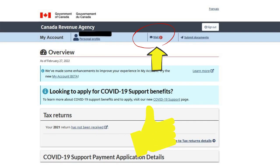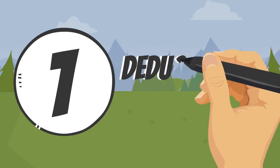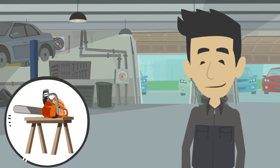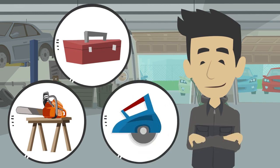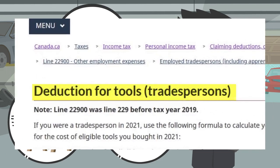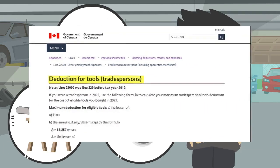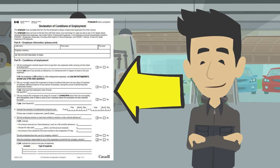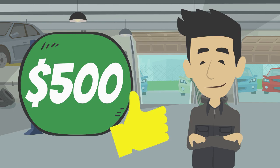So let's get started with our very first credit. Number 1 is a tax deduction for tool purchases. If you were a tradesperson last year or an apprentice mechanic and you had to purchase tools for your job, you might be eligible to claim a deduction for the cost of them. There are some rules to follow, including having a completed T2200 from your employer. If you're eligible, though, this could be worth a maximum claimable credit of $500 this year.